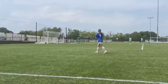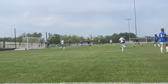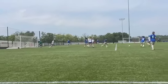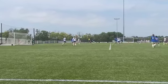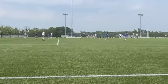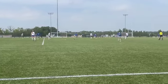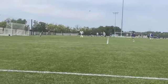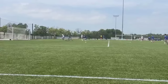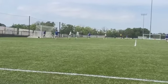Alright, she dumps it off to a defender. We're putting on pressure. Libby has it, tries to pass it up. Oh, another one of our girls has it, trying to get through. Oh, get into the box. Dumps it, and we get it in. Libby gets it in.